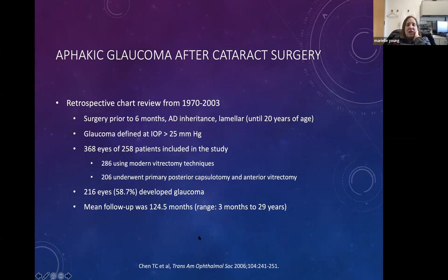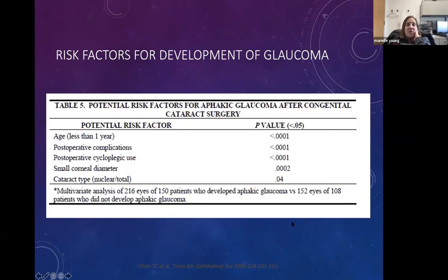33 months up to 29 years. So many years later, they can still develop it. Risk factors for glaucoma are age, and especially if they were operated on less than a month of age, it's much more likely to cause glaucoma. Kids with complications are more likely to have it.